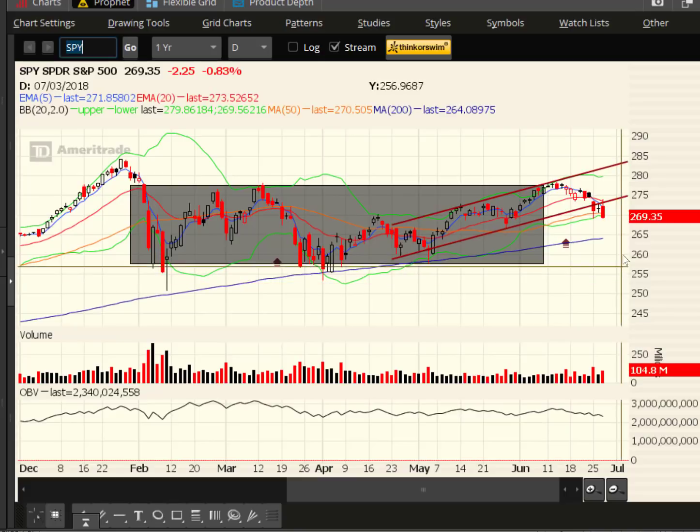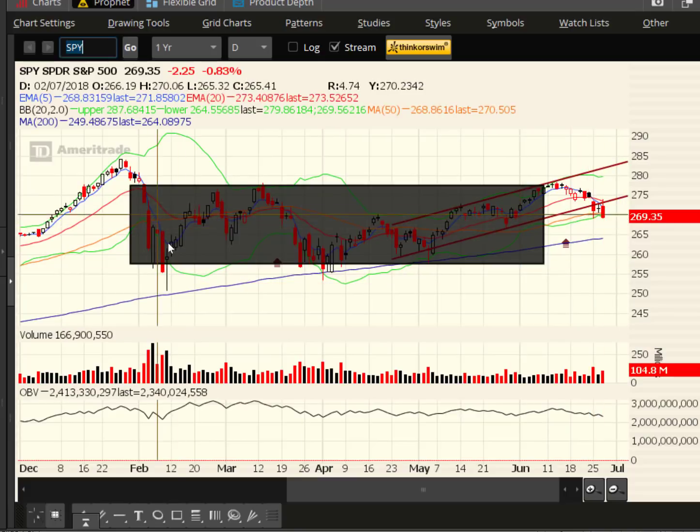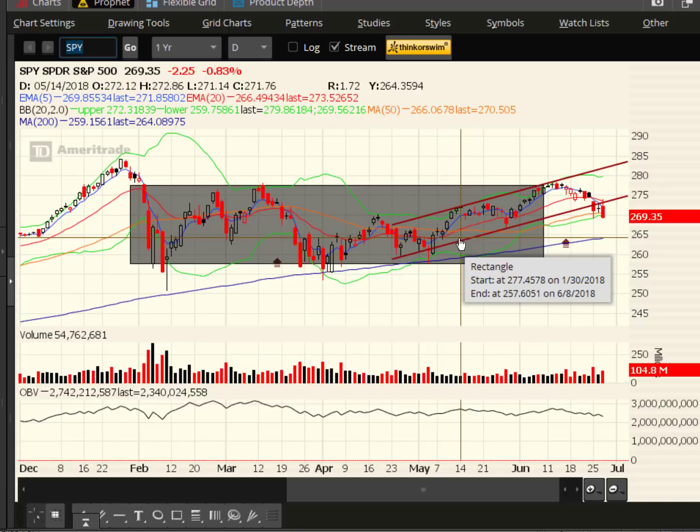So the trading range is where we're back at, which is all this consolidation through February, March, April, and May. We also closed below the 50-day today. That's noteworthy too. So trading range to short-term bearish is where we are on the SPY.